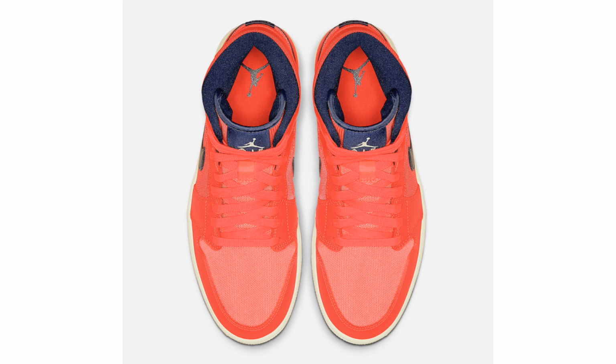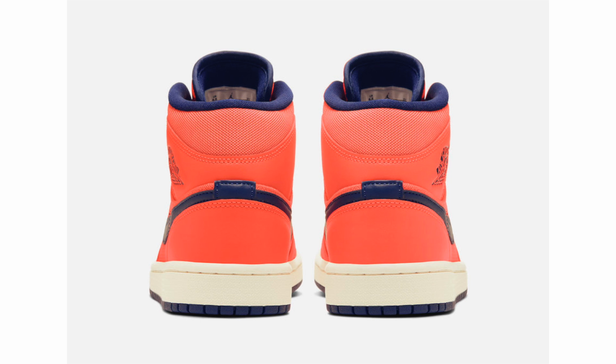With the Air Jordan 1 Mid, usually there aren't set release dates. It's one of those shoes that retailers, when they get them in, they'll just throw them on the shelf. And with that being said, this pair doesn't have a release date and is expected to drop very soon. Retail price is set at $110.